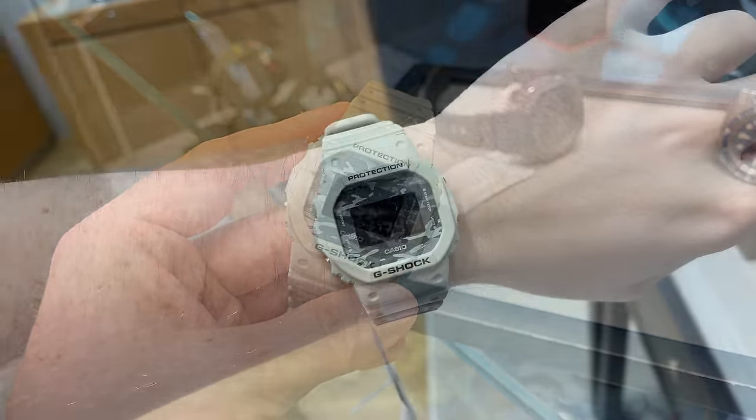Time for another coffee at Panerai with more watches. Oh, thank you very much. The Submersible Luna Rossa special edition.